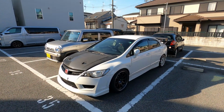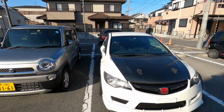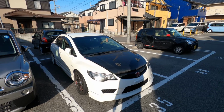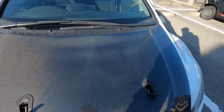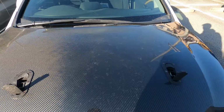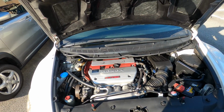Alright, starting off, we've got Jesse's FD2 daily driver, and I'll just go around the car and point out what he's done to it or what it's come with when he's brought it. Starting off up front, it's got a Feels carbon bonnet, and underneath it's completely untouched with the standard K20.